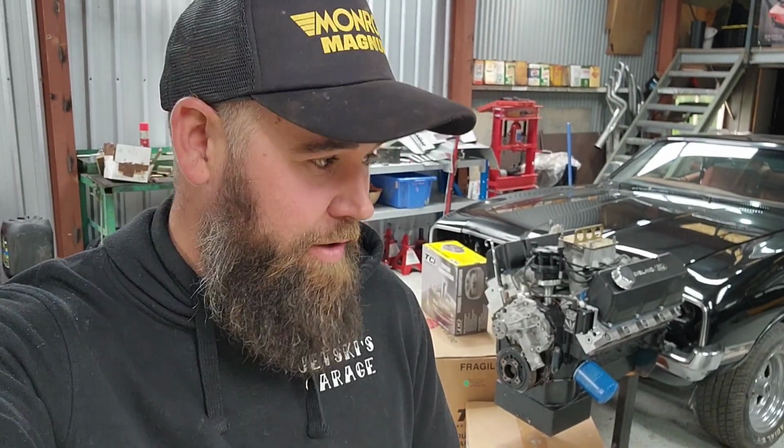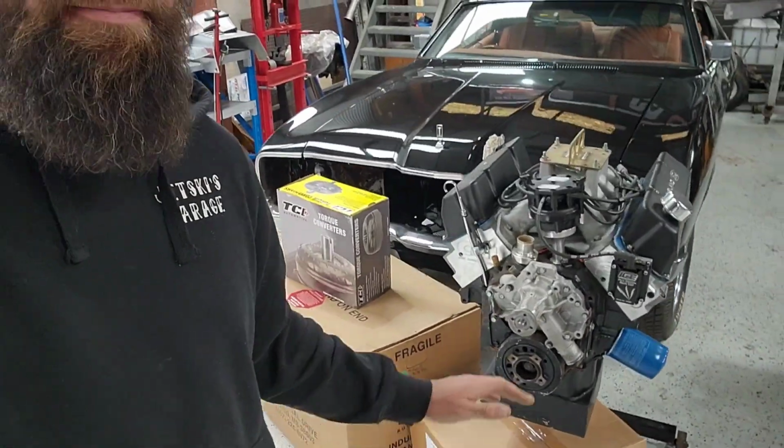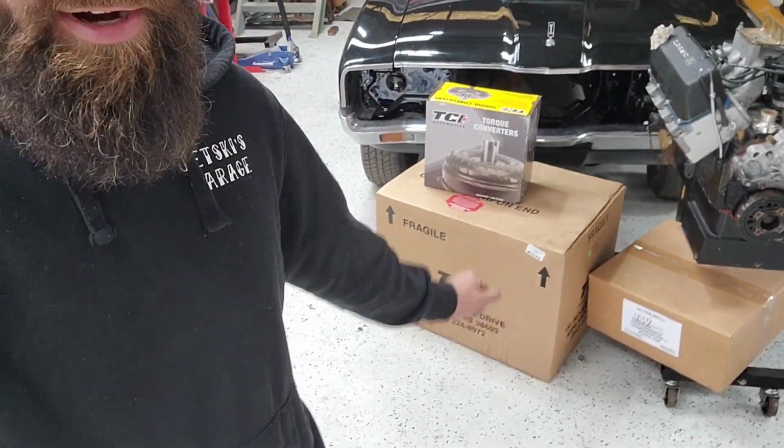And he was interested in putting a Godzilla in this. After I spoke to him a bit, there's stuff available for the Godzillas, obviously, but as we know, there's issues putting them into a Falcon of this age. Now, he went hunting and he found himself a 408 stroker. Apparently he'd only done about 1,000 Ks.